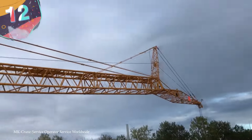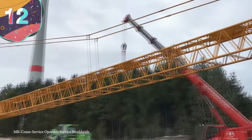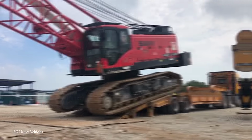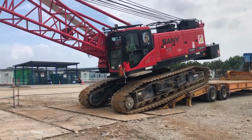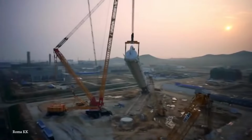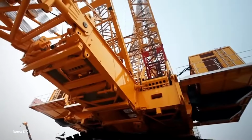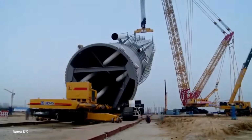Number 12. Crawler Cranes. Unlike some other types of cranes that boast free-range mobility, crawler cranes are locked onto a track. Basically, a crawler crane is a track-based vehicle that has a crane apparatus attached to it. Because the tracks offer weight dispersal properties, these cranes can work on soft ground, so the crane is more stable because of the steel tracks. It's got more contact with the ground, and it can therefore lift a lot more weight than just a plain old rubber tire model.